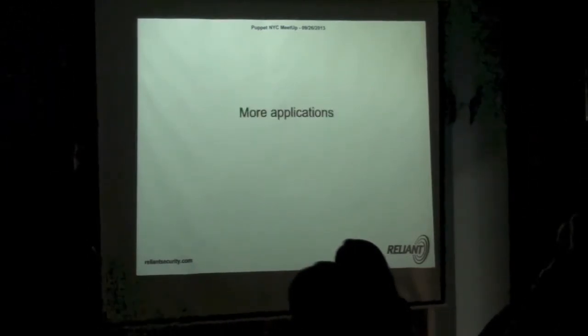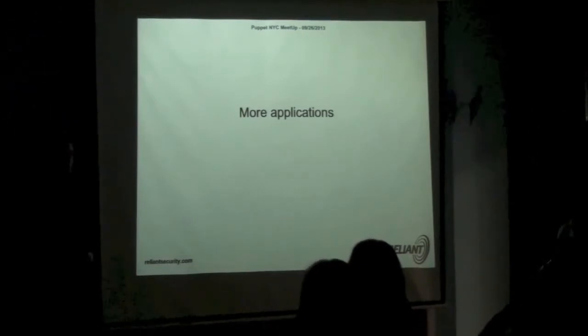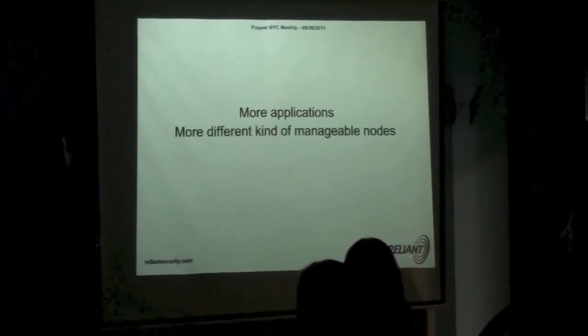So the more applications you have to Puppetize, the more different kinds of nodes are going to appear in your infrastructure. It's going to be really different; we started using all Linux-based nodes.